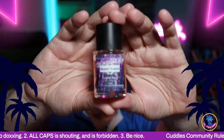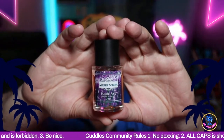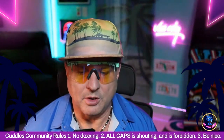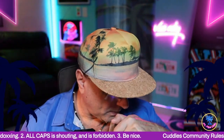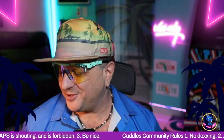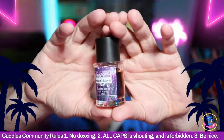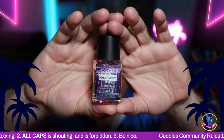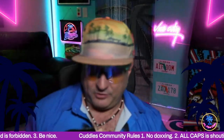This is called Making Sense Purple Rain. This is Michael Dinsmore's best fragrance. It's based off of Tom Ford Lavender Extreme. I haven't smelled one better than this. Boy, this is good stuff. This is a masterpiece. I smell a lot of Michael's fragrances, but this is a masterpiece and head and shoulders above the rest. Making Sense, Purple Rain. Masterpiece. Wow.